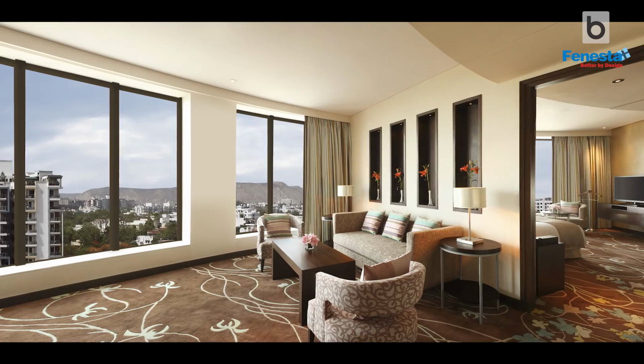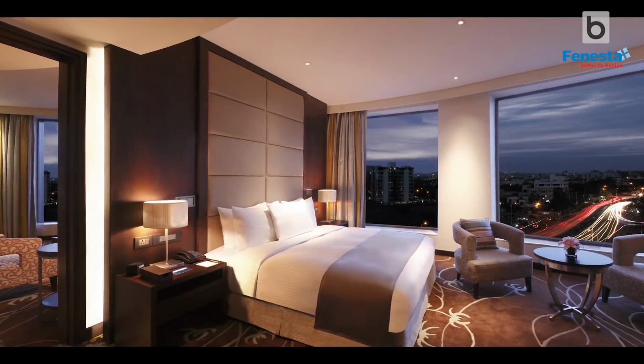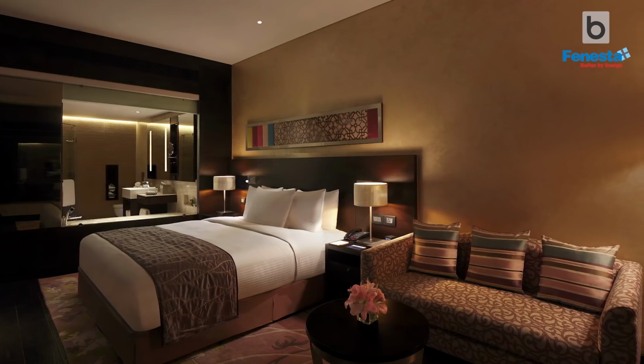Similarly, the suites, because of the nature of the space itself, are just behind the glass curtain wall which faces north-northeast, have great views of the Aravallis, and the space itself is offbeat, but the treatment of it, again in terms of the carpet and the palette, takes cue from traditional elements and has been translated into a modern context so that they are not overbearing on the guest experience.